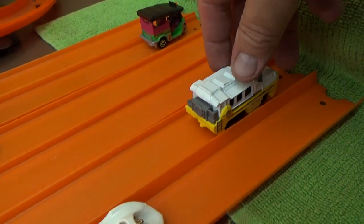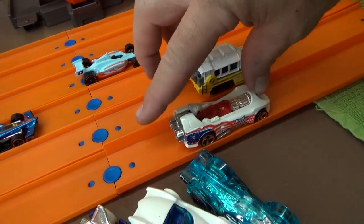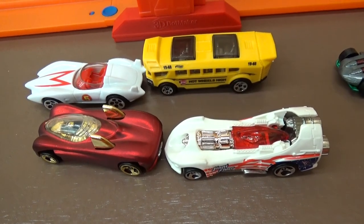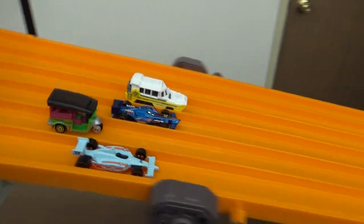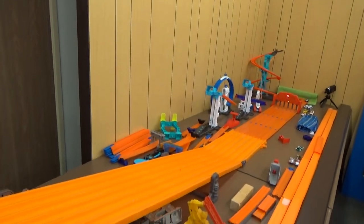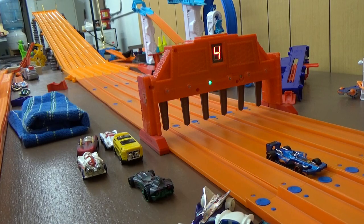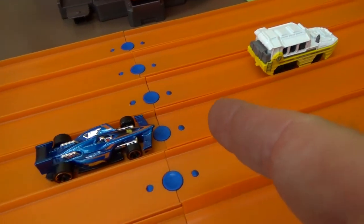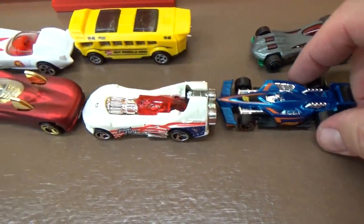I was hoping that you'd win a race, but you did win a race, but that wasn't very good. You just can't beat the power. Get it? The power? Get it? And here we go for third place. That was pretty good. That was very close, but not quite the winning formula.